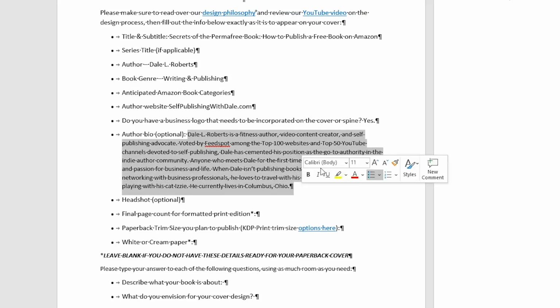Okay, it asks for a headshot. Again, I'll probably go ahead and attach this when I send it back over to them. You want to make sure that when you do send out a logo or headshot, make sure it's as large as possible, so that way they don't have to take this tiny thing and try to stretch it out and it looks all pixelated.